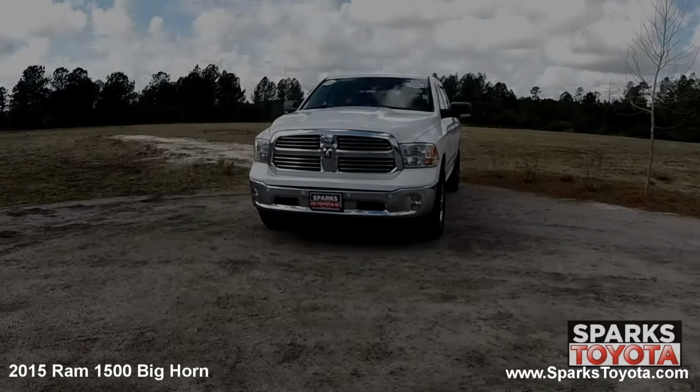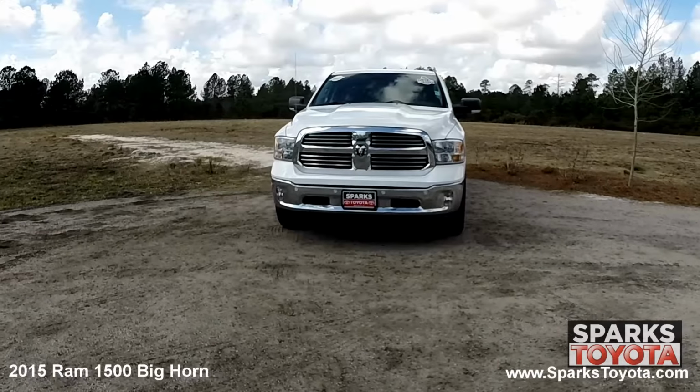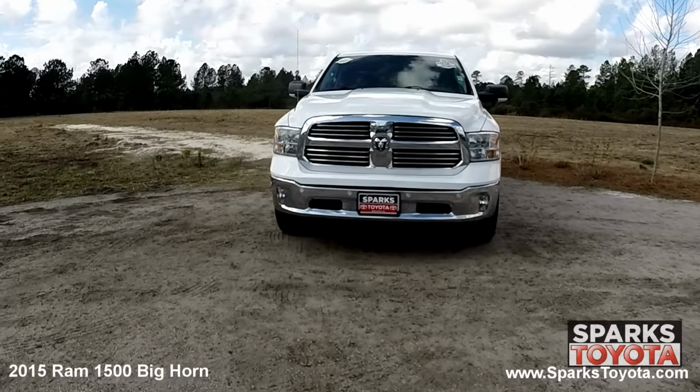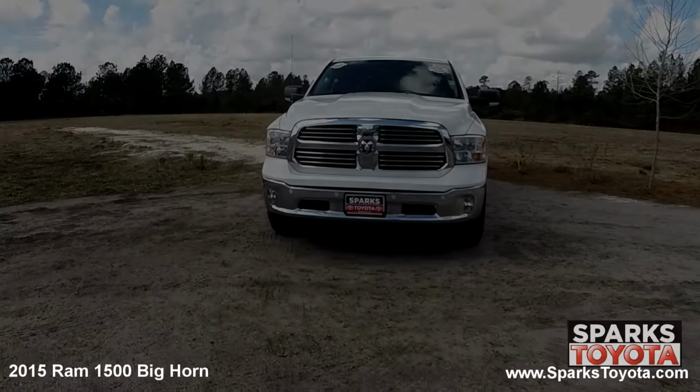As you can see, the Ram is in great condition. It has fully automatic aero composite halogen headlamps with delayed off, along with fog lights and a really nice chrome grille with the iconic Ram emblem to tie it all together.